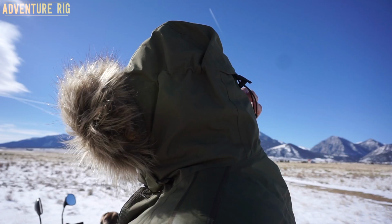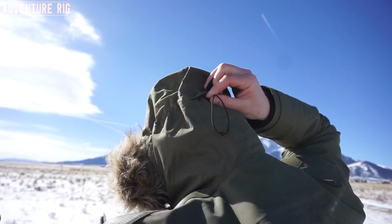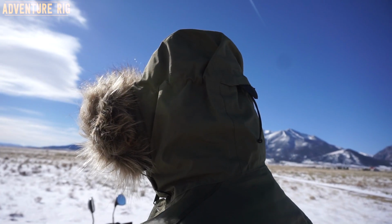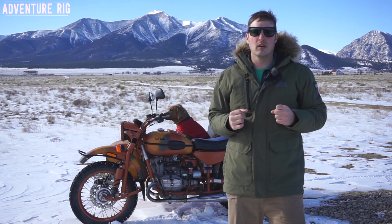Also on the hood, on the very back, you do have some adjustment. So you can see how it was falling over my eyes. If I just pull this cord, I can actually bring the hood back and get a nice fine-tuned adjustment so that it's not falling all over my face.